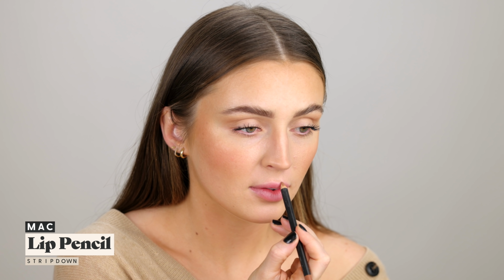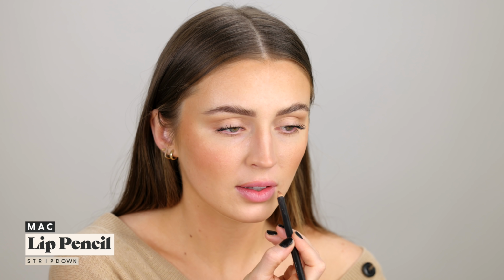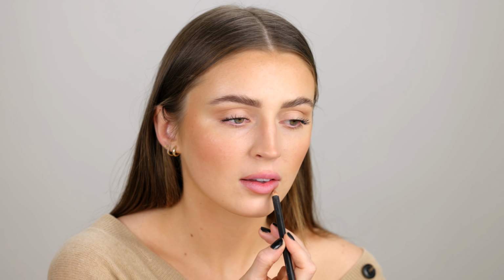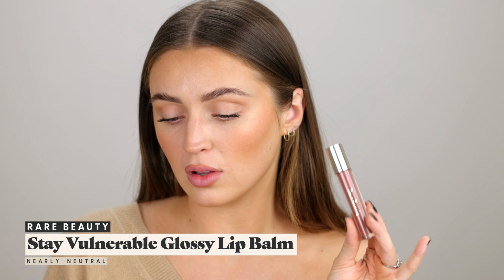So that's the mascara. So finally for the lips, guys, I'm just going to take a little bit of MAC Strip Down and just do a light little lining of the lips. And I wanted to finish it off with the Rare Beauty Stay Vulnerable Glossy Lip Balm. I just picked up one of the products. They did launch a couple of new products with obviously many more shades, but I just got this nearly neutral glossy lip balm.